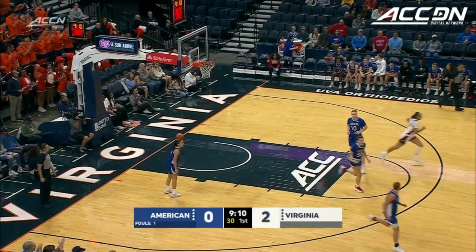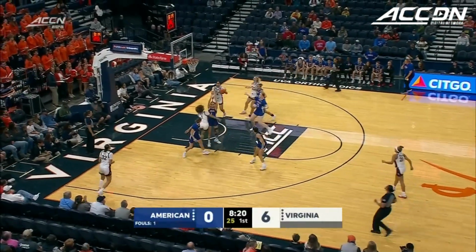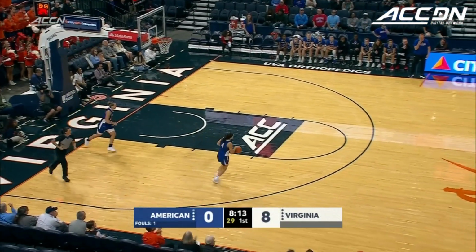Interior of the paint. Tried by Nogus, will not go down. Here comes Virginia. Clark again dumps this off underneath, and the Cavaliers working together beautifully for an 8-0 start.